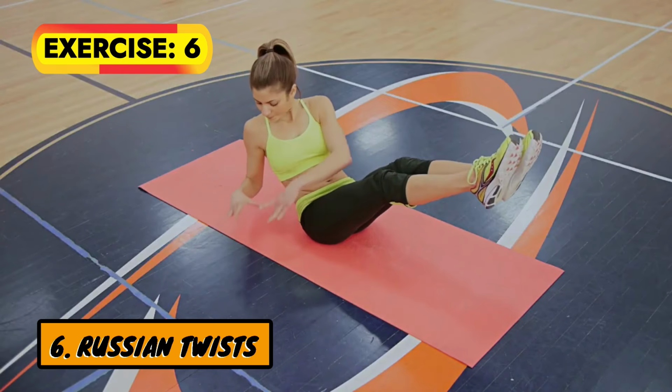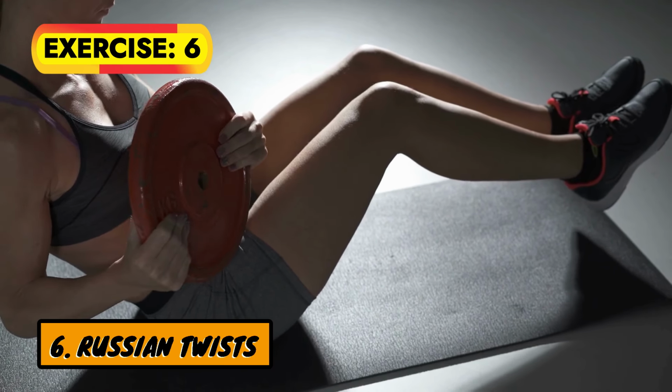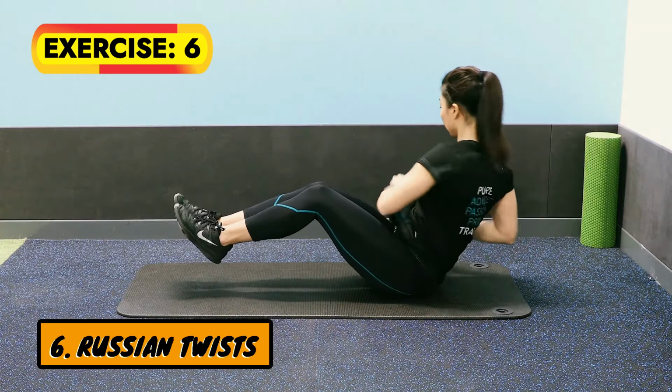The twisting action also adds a cardio element, especially if you move at a quick, consistent pace. If keeping your feet off the floor is too challenging at first, feel free to plant them. The twist is what matters most. Keep your core tight and move from your ribs, not just your arms.